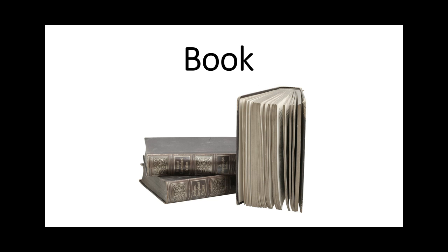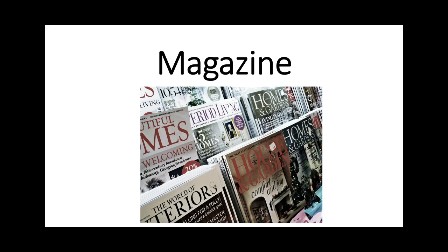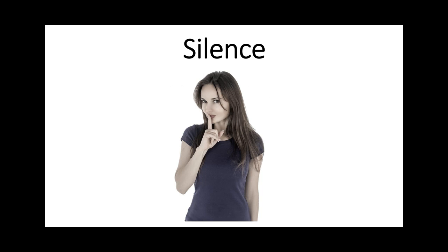Let's practice these words. Let's do flashcards first. Okay, so what word means libro? Book. Book means libro. What does the word revista mean in English? Revista is magazine. What does the word silencio mean in English? Silencio means silence.